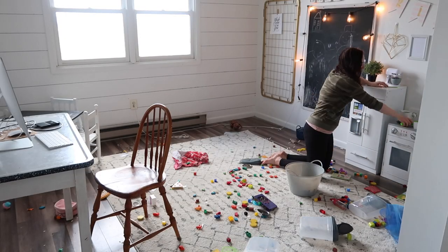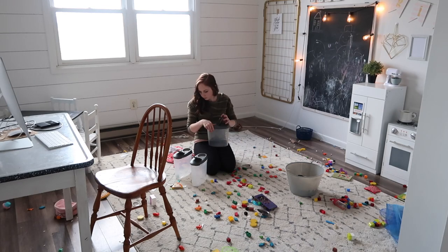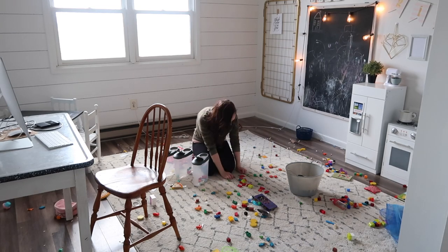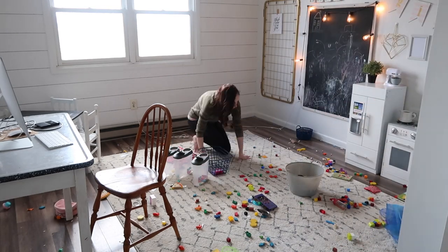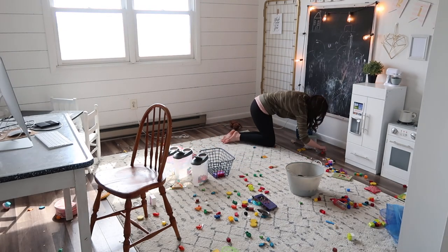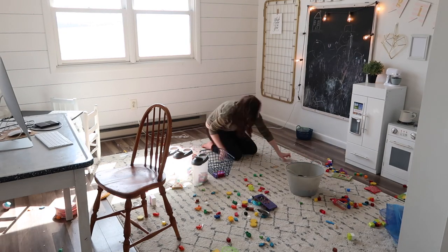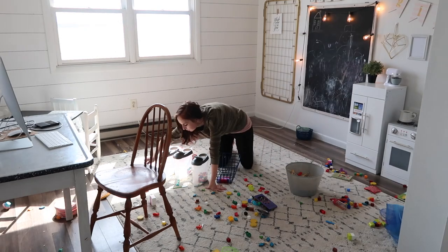Oh, the playroom. You guys know, if you watch me often, that this room is generally the biggest monster to tackle. But you know what? I would rather see messes like this because I know that they're having fun and playing and being kids, and life is not about having a perfect house, just keeping sanity alive.